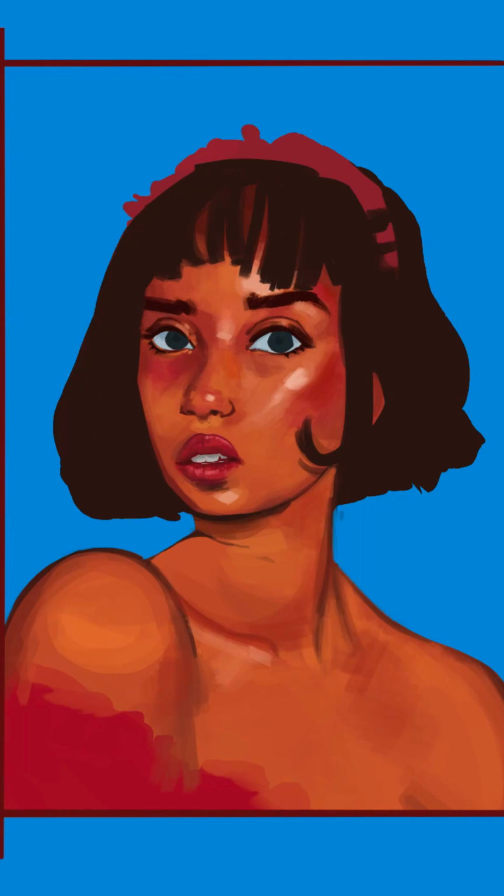Overall, I don't think the portrait was necessarily too bad. I think I painted it out pretty well. I don't necessarily think I got her likeness super good. I don't know if it really looks like her. I also did some weird funky stylizing thing with her eyes. I didn't render one of the eyes.